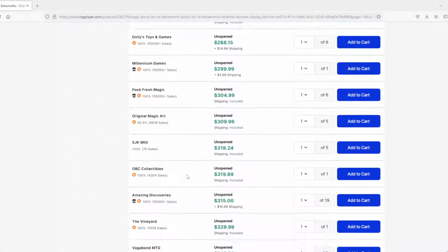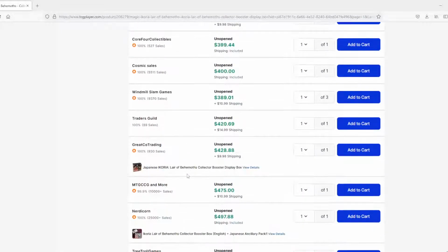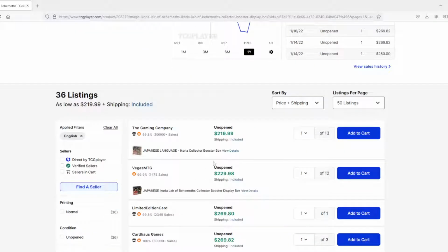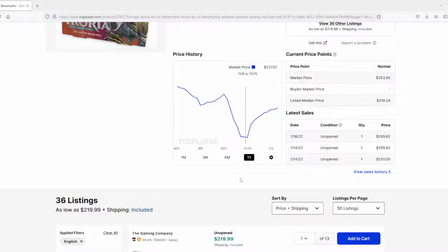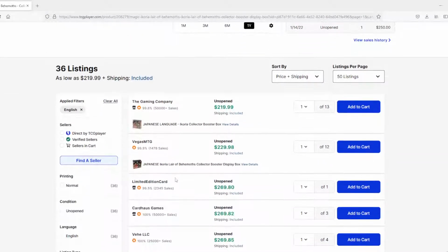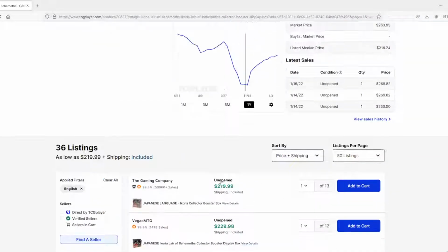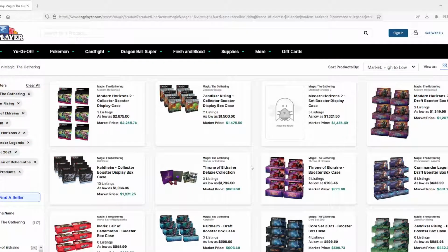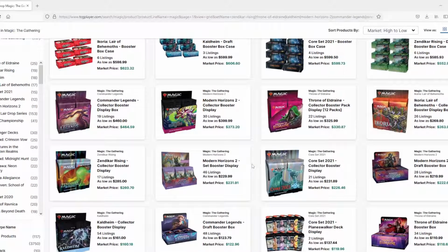As you can see here, there are still quite a few of them out there. But as you go down, they're just really expensive. You're looking around 300. If you can get one, 219 right now, that's Japanese. So 269 is going to be your English price. So, man. So what we're seeing, guys, is the collector boxes are appreciating in value very well.